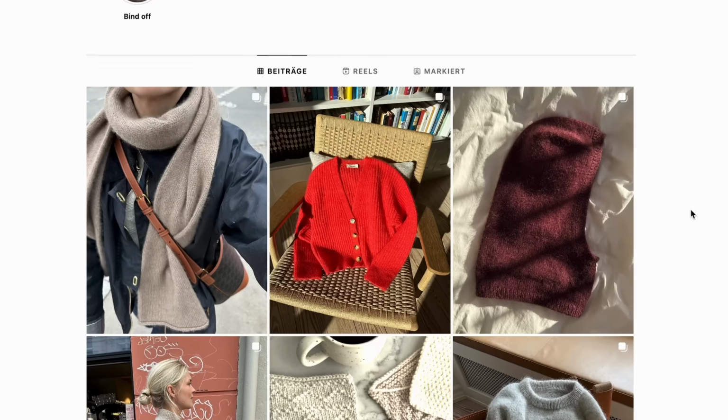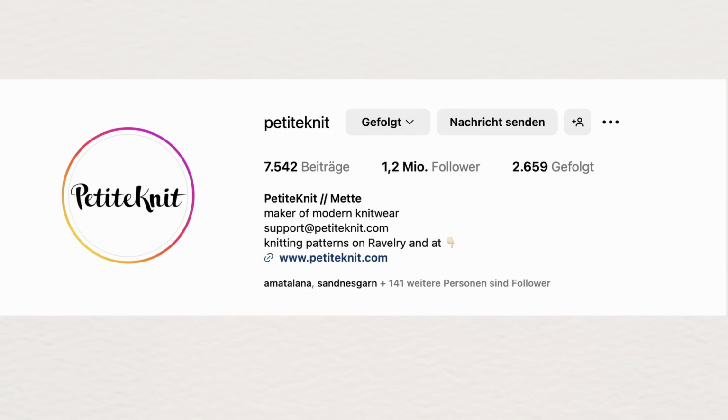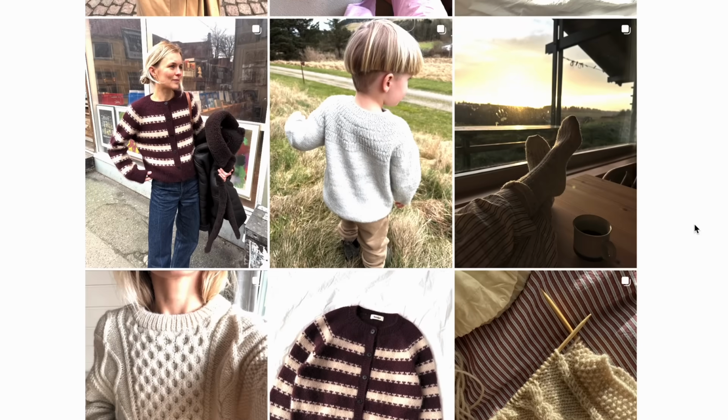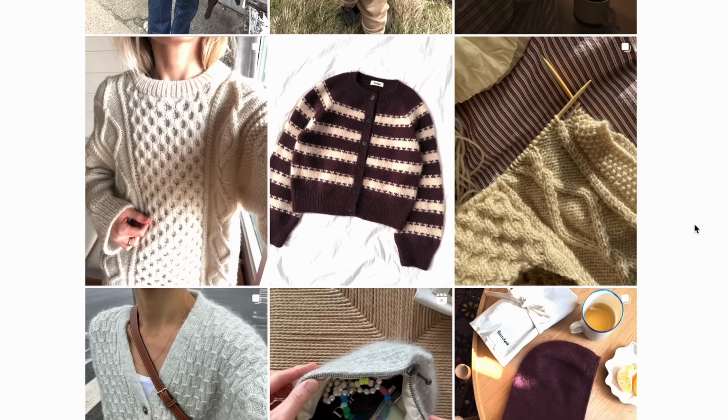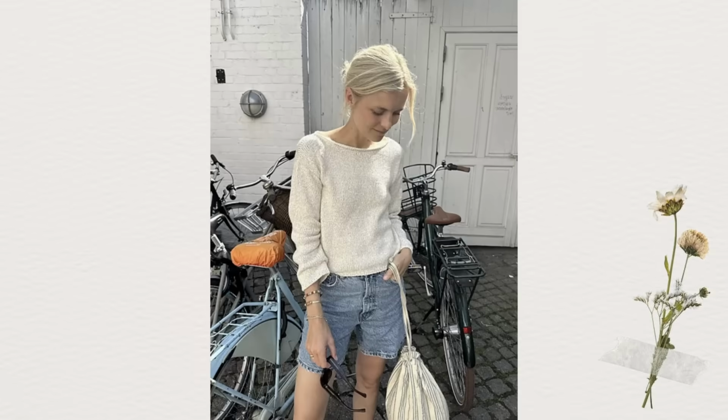But it's not just her designs. Mette Wendelboe Okkels has mastered the art of branding and social media. With over 1.2 million followers on Instagram, she has created a strong community by sharing beautifully styled photos, behind-the-scenes moments, and engaging with her audience. Her minimalist branding and cohesive aesthetic make her instantly recognizable.